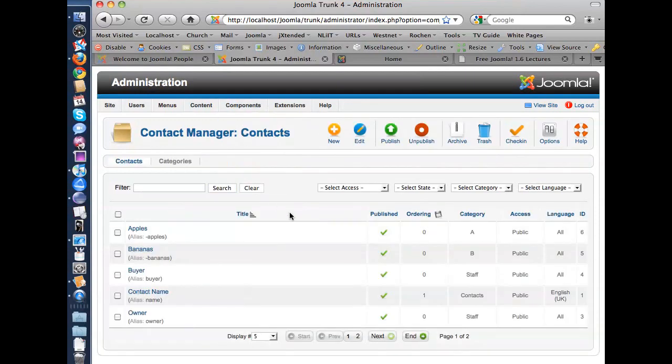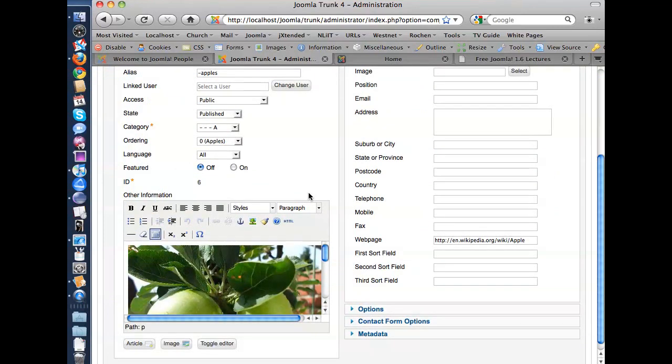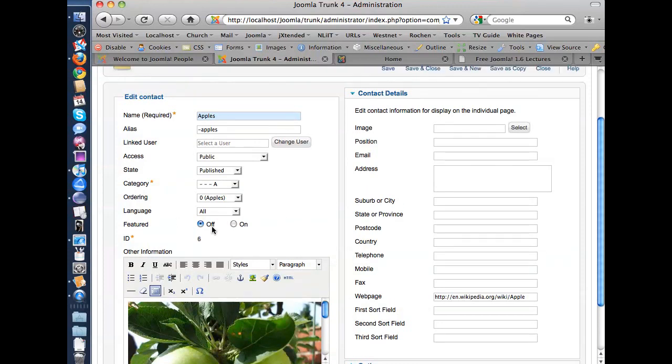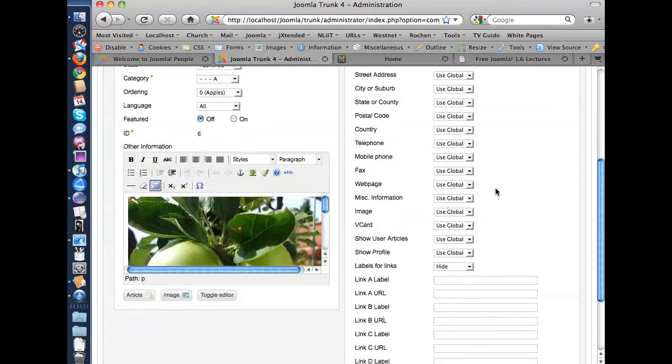Okay, so contact manager. Again, very similar sort of thing, categories and language. I think we've got some extra fields in the category manager, contact manager, and the ability to turn featured contacts on and off, which could be useful in the front end if you're wanting to display a particular set of contacts that you want to look at, or push people to the contact form. Some extra things like sort fields and that. Heaps of options.